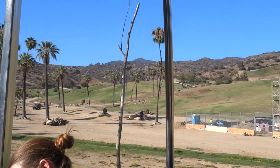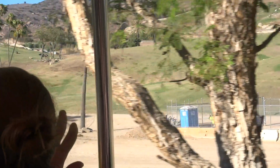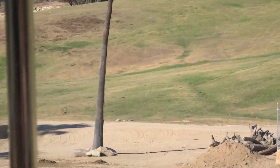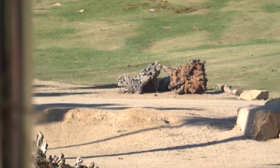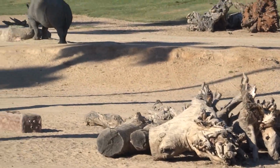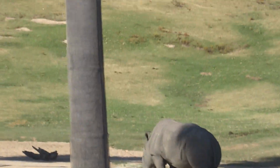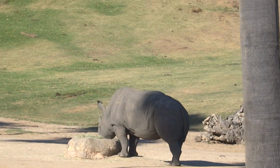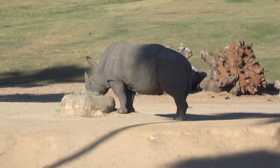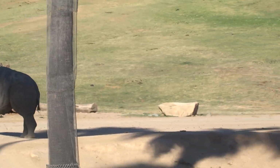It looks like there is a southern white rhino grabbing a bite to eat up ahead on the right, so if you didn't get to see them very well at the beginning of the tour, here's another chance. You can see they're a little bit bigger than the black rhinos we saw on the way up the hill. Now rhinos actually have pretty poor eyesight. They can only see about 25 feet in front of them. So from this distance, that rhino would not be able to see us, but they can definitely hear us.